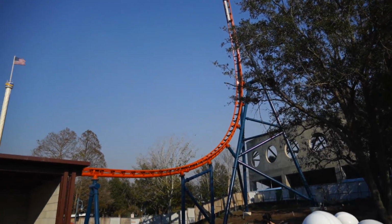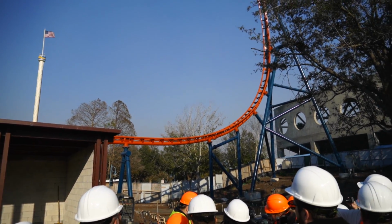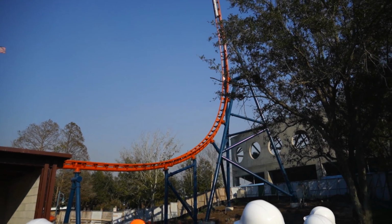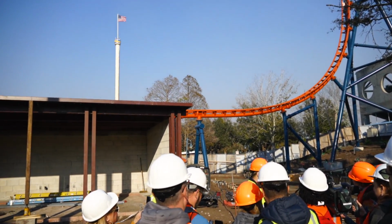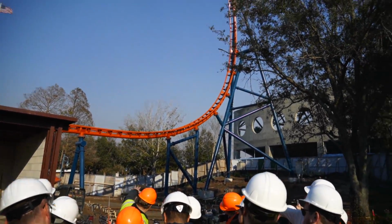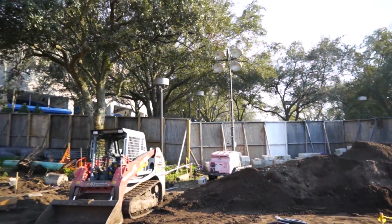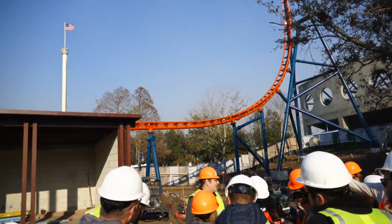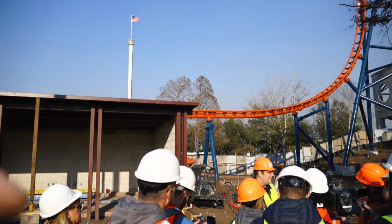So everybody's doing interviews over here, and they just said that the rider height requirement is 48 inches. So this is sort of just above a family coaster, or maybe a family coaster, because there are no inversions, and a pretty low ride height requirement. So they're saying maybe you start out at Grover's Boxcar Racers, then you go to Journey to Atlantis, and then this would be the next step up, in between this and then maybe Kraken or Mako or something like that.